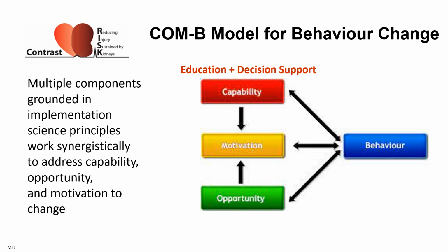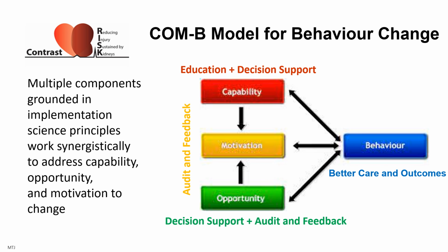Education and decision support provided interventional cardiologists with the capability to improve use of prevention strategies. Decision support tools provided at the point of care, when procedures are being performed and decisions are being made, provided an opportunity to change these behaviors, and this was further reinforced through audit and feedback. And audit and feedback, particularly when provided in a reflective manner, providing the ability to observe your processes of care, compare them over time and to other colleagues, provides additional motivation. And these 3 elements can promote better care and outcomes, specifically prevention approaches for acute kidney injury.